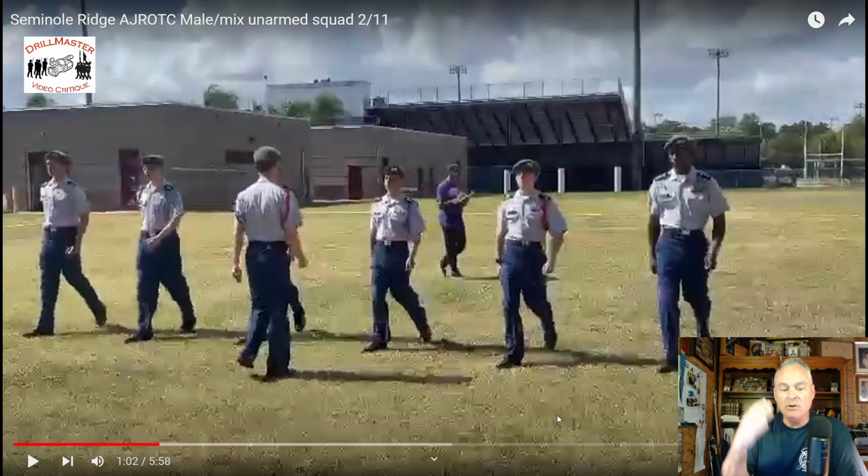So it looks like the steps leading up to all of these steps were inconsistent in length. We know that we're supposed to execute for the Army a 30-inch step, and that's measured from heel to heel.